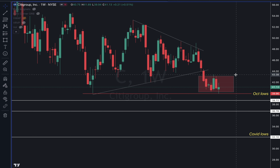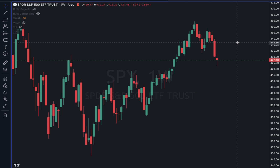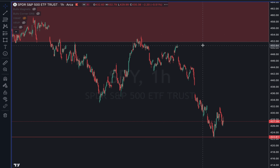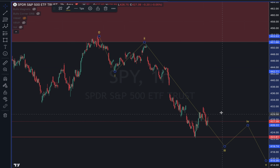Now let's come back to SPY and see on the daily time frame what I'm seeing on SPY. Or let's take a look at the hourly and what I'm seeing in terms of the waves, and in the next supply and demand too. So as you all know, we did nail the top on Friday, and then I sent a warning for this one too, just a day before.